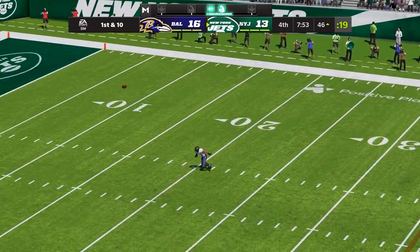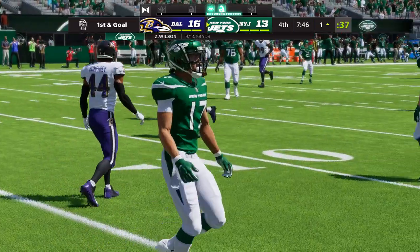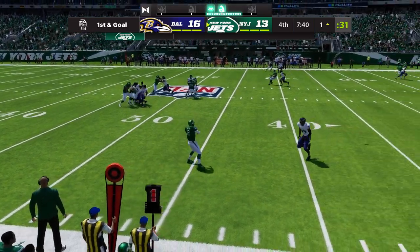Oh, he's going up top for Wilson. And this is caught inside the 5. And he takes it down deep into enemy territory. Big yardage that time for the Jets. That could very well be a defining play in this game.